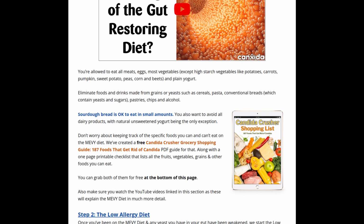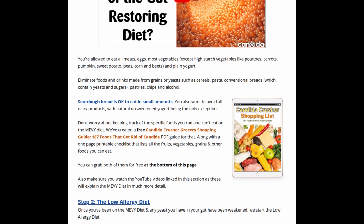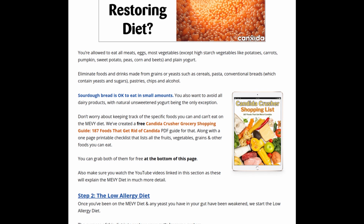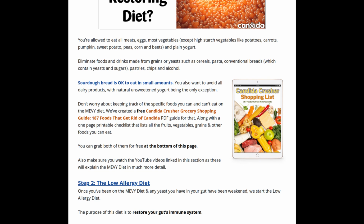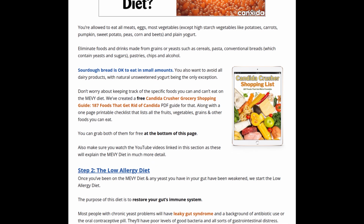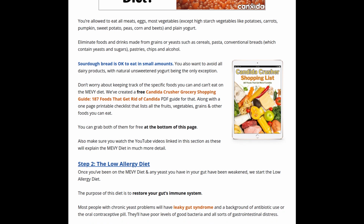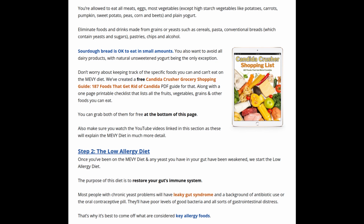Unlike other low-carb diets, the goal of the MEVY approach isn't to lose weight, although you most certainly will lose weight if you have excess weight to lose, particularly if you follow it well. You're allowed to eat all meats, eggs, most vegetables, except high-starch vegetables like potatoes, carrots, pumpkin, sweet potato, peas, corn, and beets, and plain yogurt.